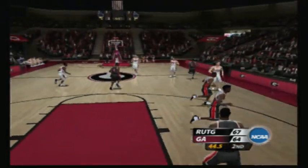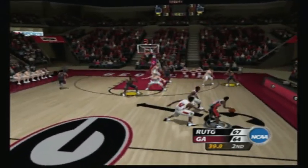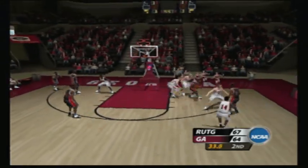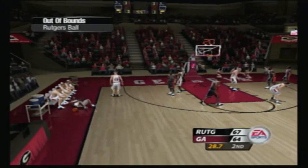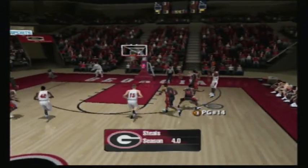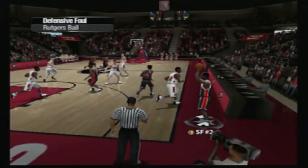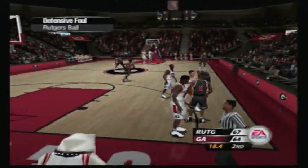Tickles a twine. Fakes. This game is not over, Dick, and I mean not by a long shot. Absolutely not, Brad. I think the momentum actually shifted on that play. Number 42 with the foul. Hard foul. Number 42 is whistled for the foul.